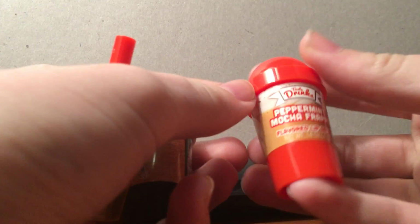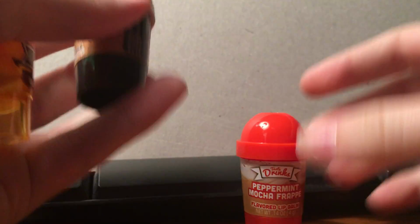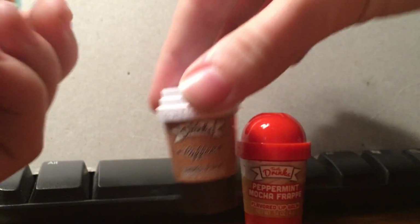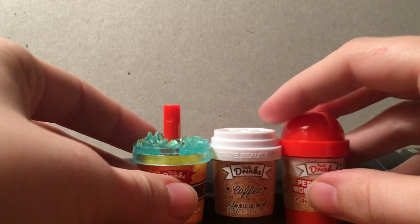You can find it on eBay under Nivea, and I don't know if it's on eBay for Labello yet. Next up are some little dollar lip balms that I found at Sears. First up is the Peppermint Mocha Frap flavored lip balm, the Coffee Drink shaped lip balm, and the Sweet Tea flavored lip balm.